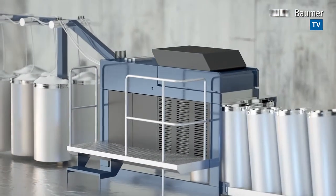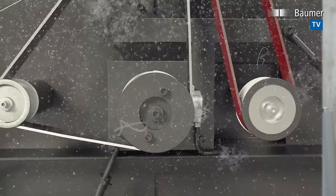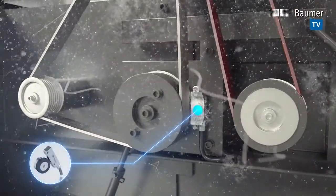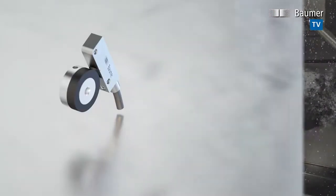In textile machines, bearingless encoders by Baumer excel by their compact design. The encapsulated electronics is optimally protected against dust and fibers for maximum machine uptime.